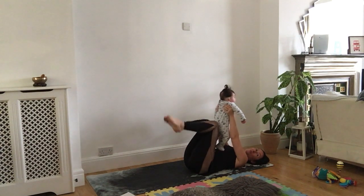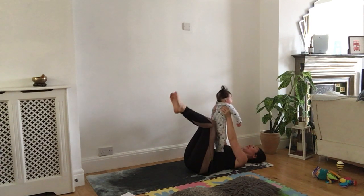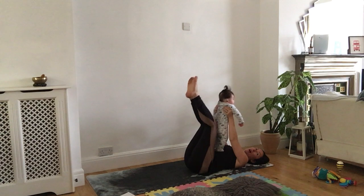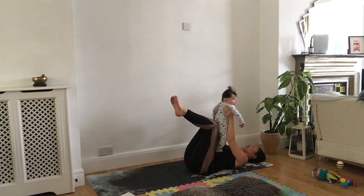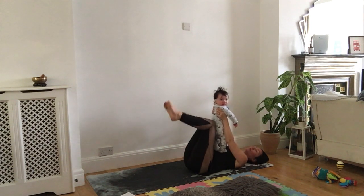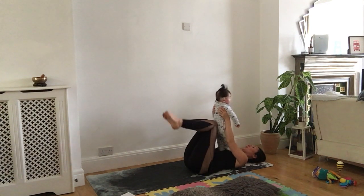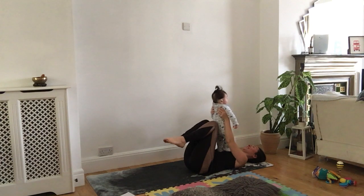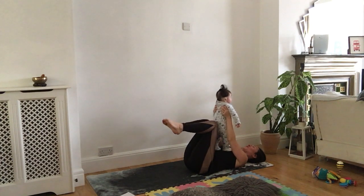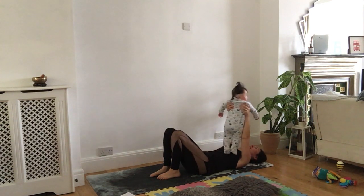So, wherever you are, breathing in and breathing out. Make sure that you are grounding your back into the floor if you're doing your super baby. Make sure you've got your chin slightly tucked into your chest, so you're elongating through the neck. Squeeze those knees together as you're lifting up and down. Let's breathe here for 3. Breathing in for 2. Breathing in for 1. Nice work. Slowly bring your feet down, bring baby down.